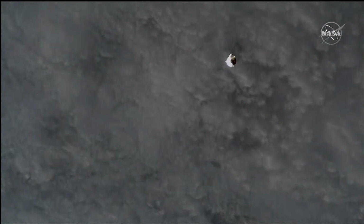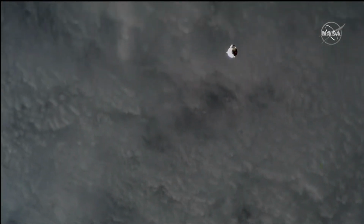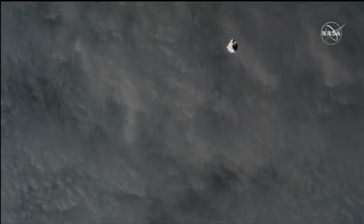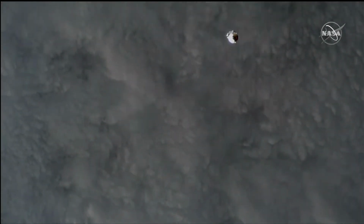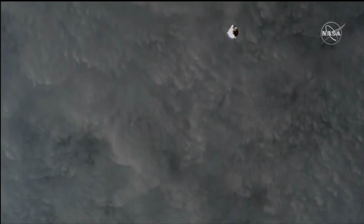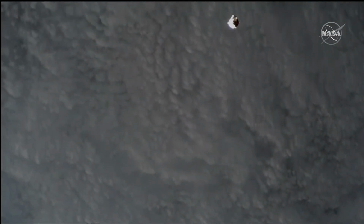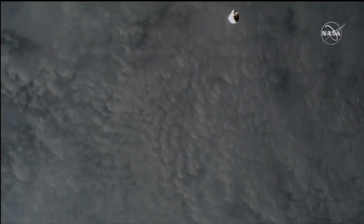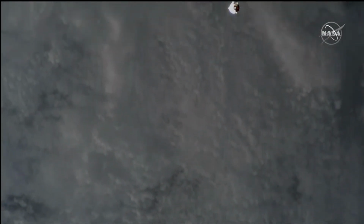CRS-25 crossing the terminator line, so again you'll start seeing the illumination of the spacecraft and the Earth behind it start to get a little dimmer as we pass over the western region of China, and we'll be heading on a northeastern track to cross into Mongolia pretty shortly. By the time we get to Mongolia, expect to have fairly dark views of the spacecraft.